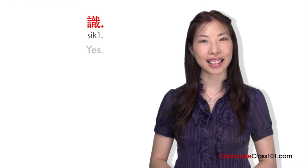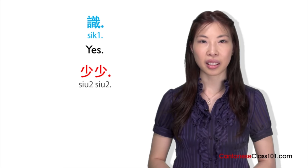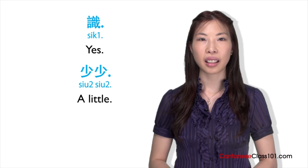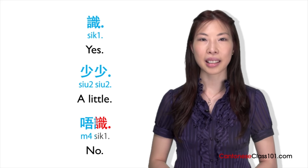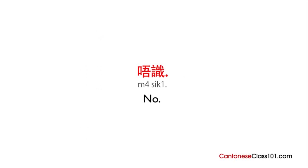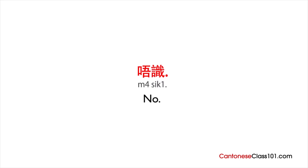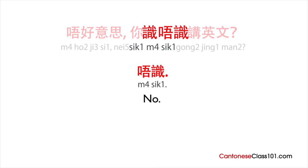識, yes. 少少, a little. 唔識, no. Since this last one is a negative statement, we see the negative word 唔 before the verb to know 識. 唔識. Did you notice that it's the same word used in 識唔識? We'll talk more about it in a future lesson.